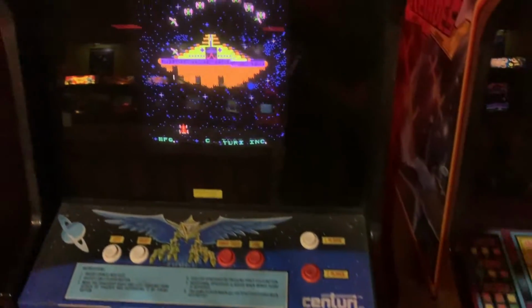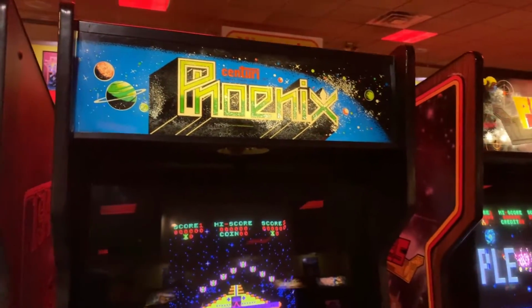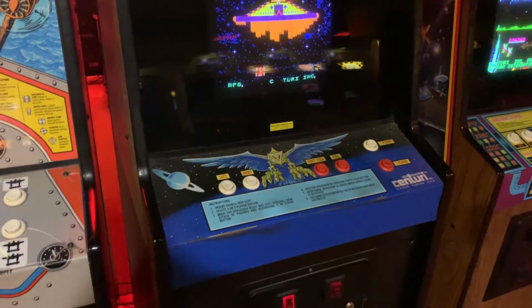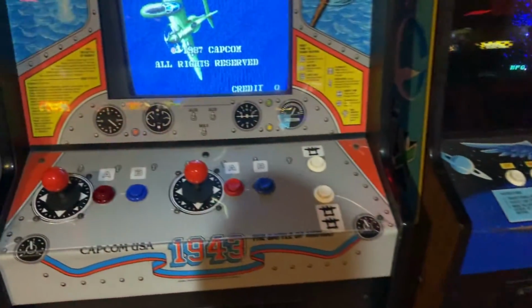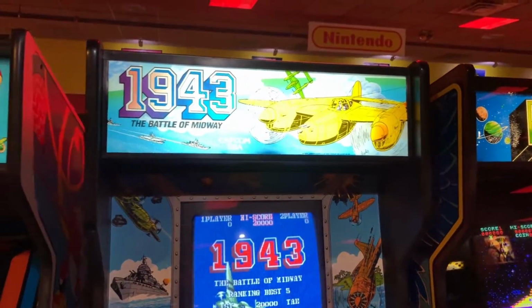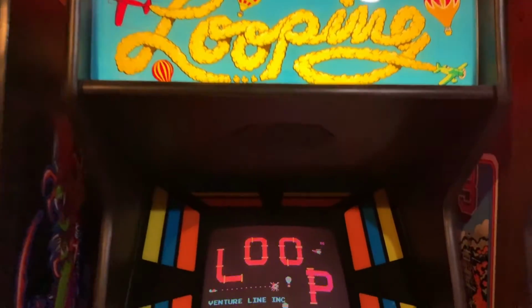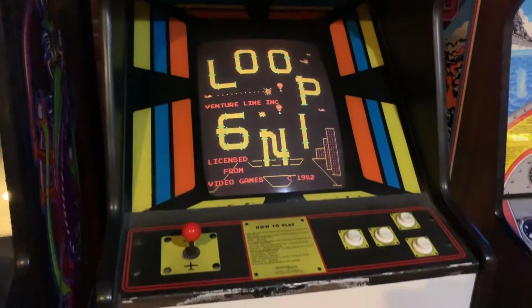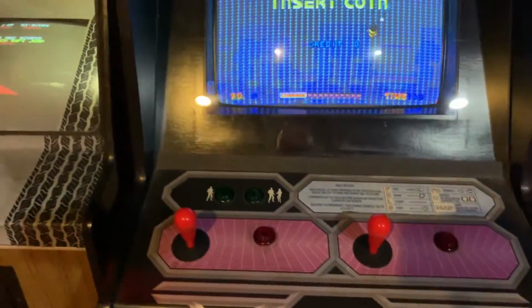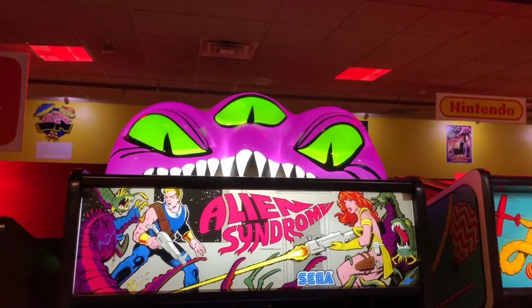Right next to Phoenix, also from Centuri, 1981. We've got Capcom's 1943 from 1987. And then Looping from Venture in 1982. One of my favorites, Alien Syndrome from Sega in 1987, which has a really cool marquee and cabinet topper there.